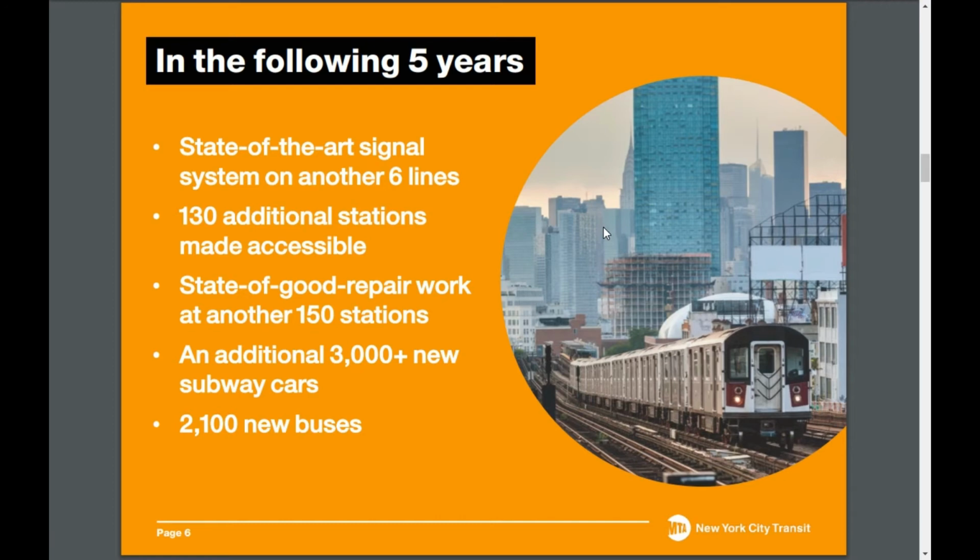State-of-the-art signal system on another 6 lines, 130 stations made accessible, state of good repair work at another 150 stations, an additional 3,000 new subway cars, and 2,100 new buses. So 5 years, and the following 5 years makes 10 years together. In a total of 10 years, you would have 4,800 new buses, over 200 stations made accessible, a vast majority of subway lines with state-of-the-art signal systems, and I would say roughly 4,000 to 4,500 new subway cars.